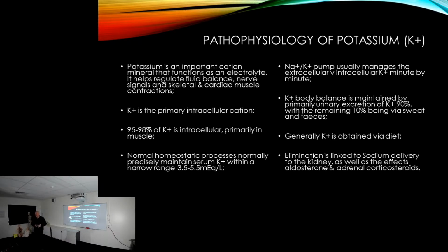So that is important too, because we talk about the impacts of drugs like ACE inhibitors and antihypertensives and those types of medications, which also help regulate fluid balance, and that fluid balance then directly impacts the patient's blood pressure.